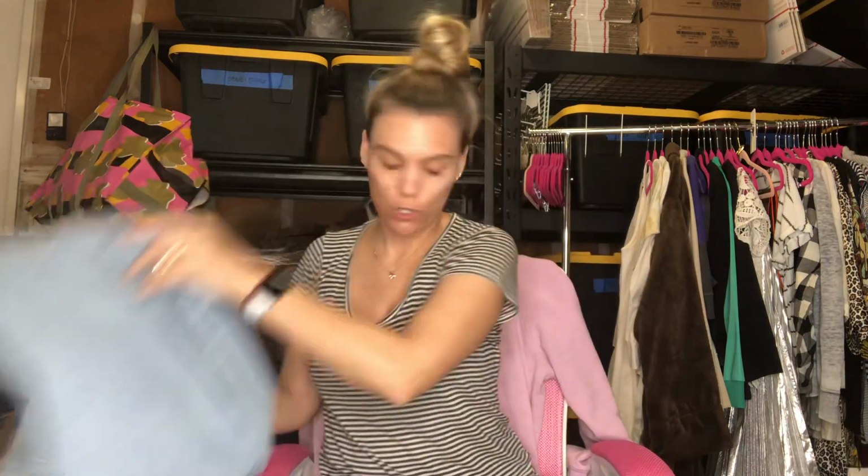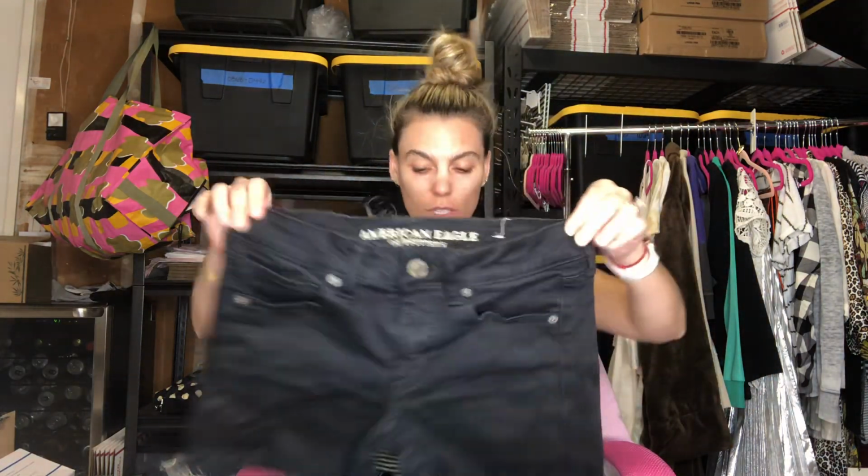Two pairs of Levi's 550, 36 and 34. These were $2. Another pair of American Eagle cutoff shorts in black. I got a couple of beanies today. Columbia beanie hat. A Splendid bra for me that feels like heaven.